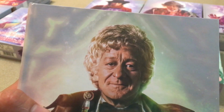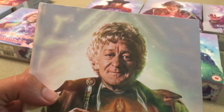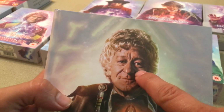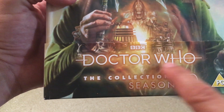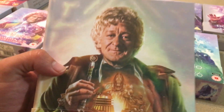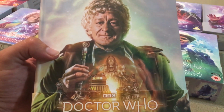Maybe it's because I'm aware that on the original release for this art, the face is flipped backwards, and it's still like that on the US art for some reason. Maybe I just can't get that out of my head, but it looks a little off. And I don't really care for this orange coloring. It's a good contrast to the green, and I love the green running through it since Green Death is in this season, and Green Death is such a well-known Doctor Who story. I understand why it's there.